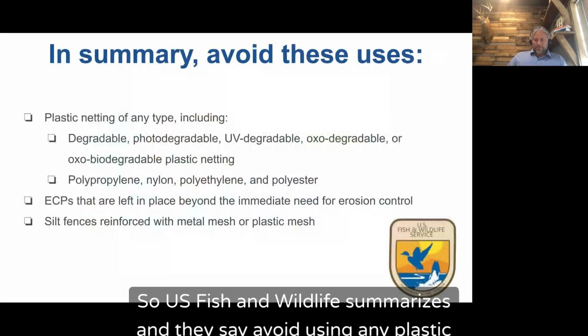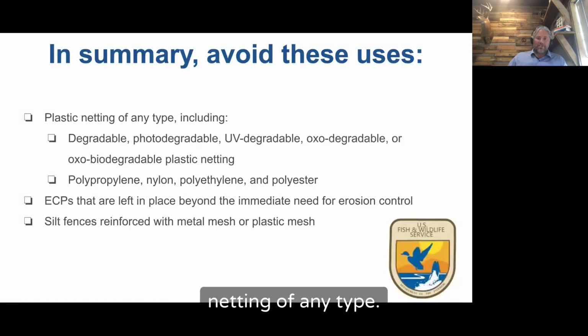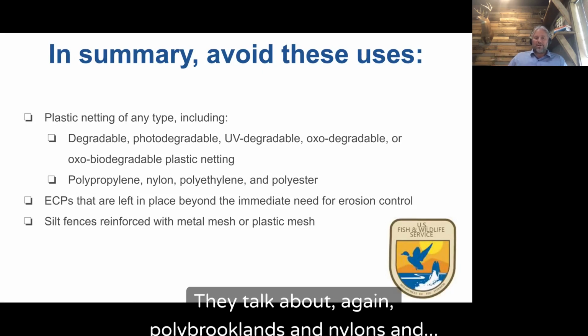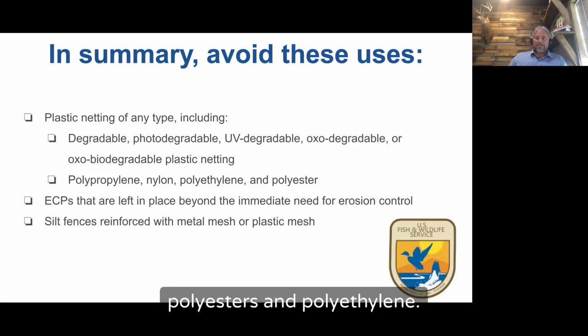So U.S. Fish and Wildlife summarizes, and they say, avoid using any plastic netting of any type. Degradable, photodegradable, UV degradable, oxo-degradable, or oxo-biodegradable plastic nettings. They talk about, again, polypropylenes and nylons and polyesters and polyethylenes. It's lots of different types of plastics.